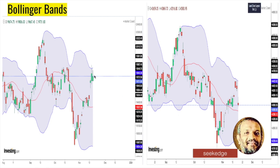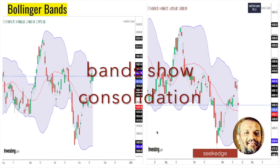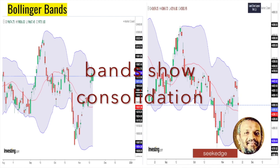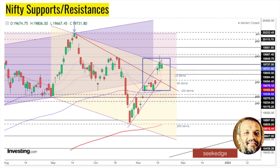Look at the Bollinger Bands, it's still not bearish, expanding downside. The price is still much above the 20 moving average, which is the median of the Bollinger Bands. So Bollinger Bands are indicating a bullish-biased consolidation, both indexes, even the Banknifty. It is consolidation only, it is not expansion yet. So on the daily Bollinger Bands, in the short term it is still consolidating.